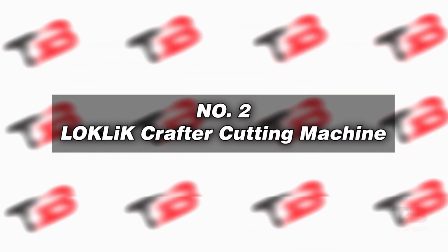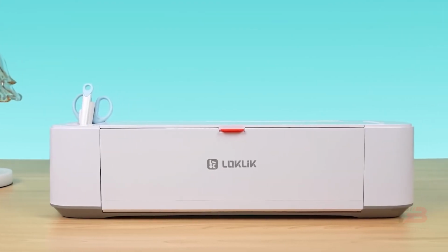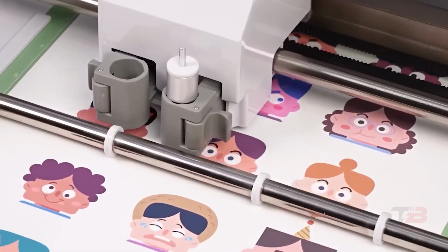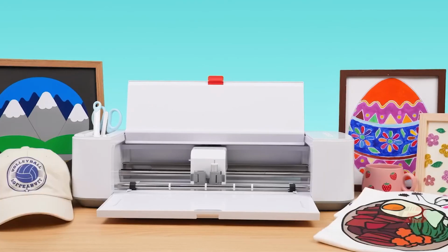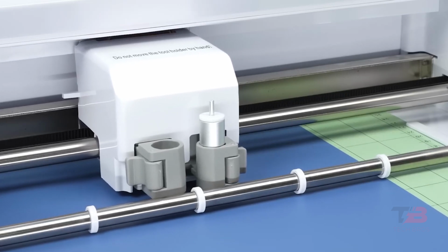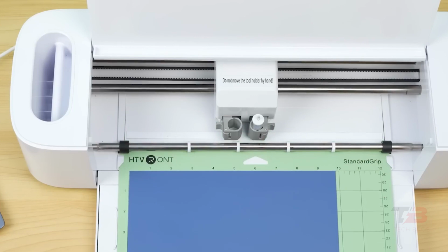Number 2. LOKLiK Crafter Cutting Machine. Need to make cards, stickers, labels, or more? This cutting machine is your answer. It's equipped with an upgraded motor to slice through the contours of your printed images, even intricate patterns. Plus, it can switch to drawing mode for you.